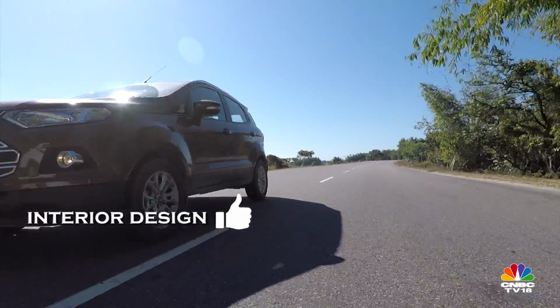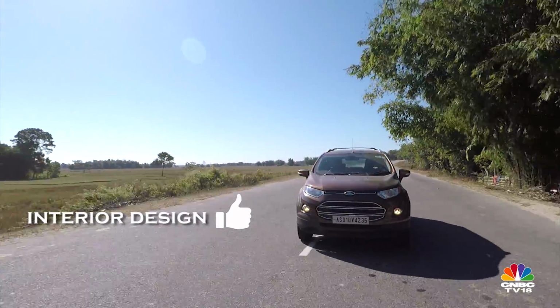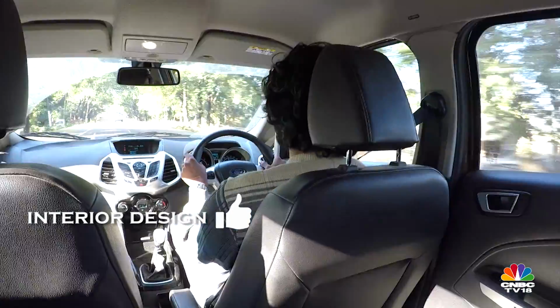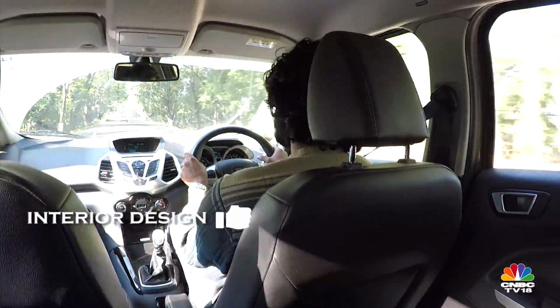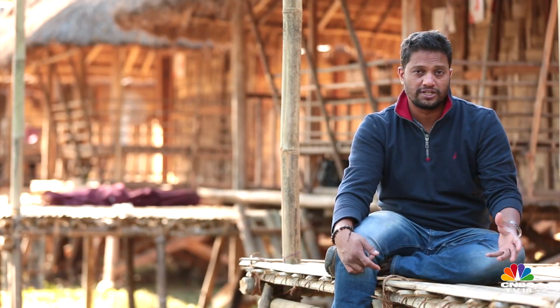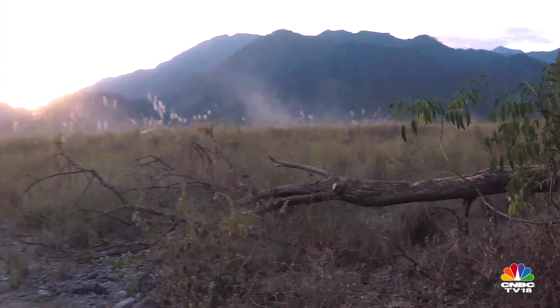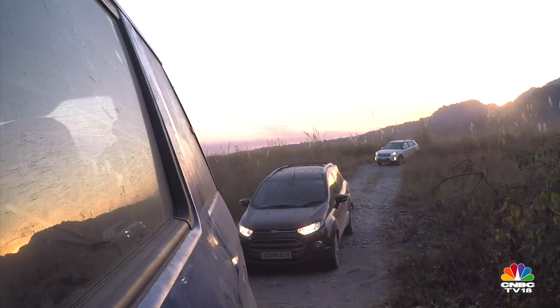The interior design, the dashboard is just huge. There's enormous amounts of room ahead of the steering wheel, and that can be a bit disconcerting when you're driving it in some of the trickier regions of Dambuk, especially on the off-road sections, because well, sight lines aren't that great, and it could be a bit of a challenge driving the EcoSport in some of these mild off-road situations over here as well.